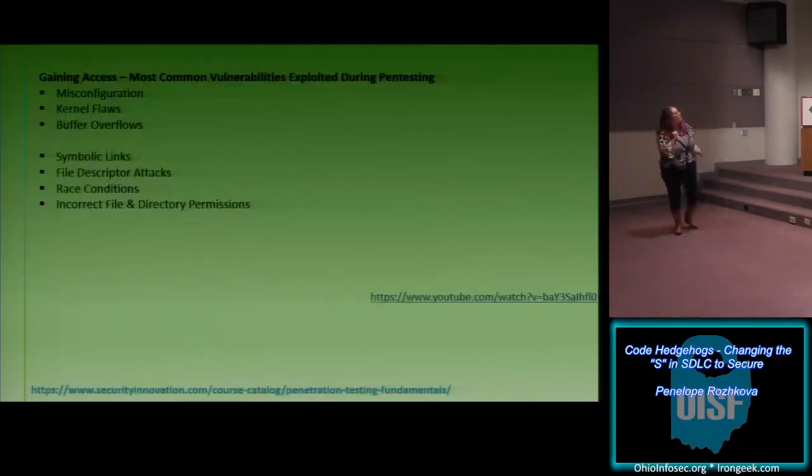So the most common vulnerabilities exploited during pen testing are here.